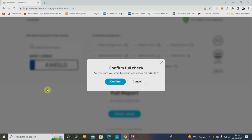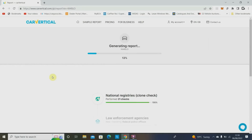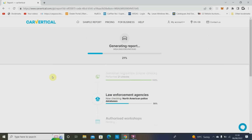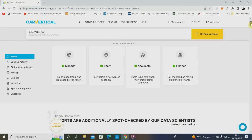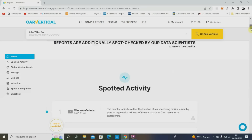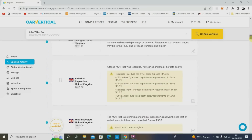So let's do the full vehicle check. And off Car Vertical goes, checking all over the world, in fact, for data relating to this car. Our report's ready. Let's see what it's got to say. So, good start. Greens across the board. Mileage looks like it's okay. Never reported as stolen. No accidents. Isn't outstanding for finance.